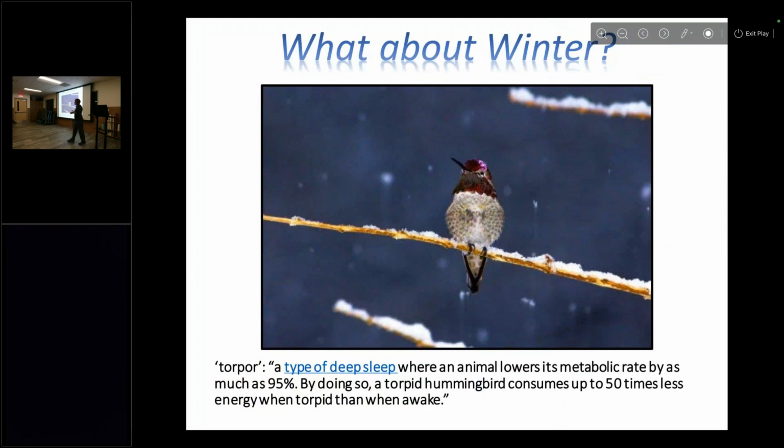So one of the strategies that they have for survival is they're super, super cold tolerant. Rufuses are cold tolerant. The Annas make rufuses look like Floridians. So these guys can really do some amazing things. Let me just see statistics here.